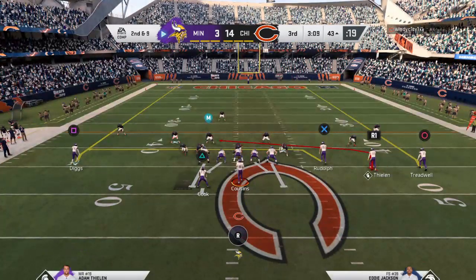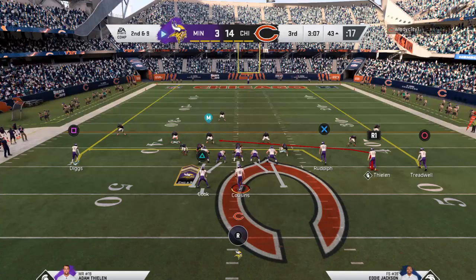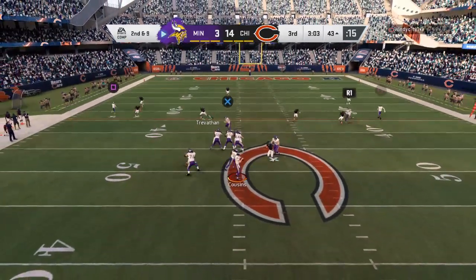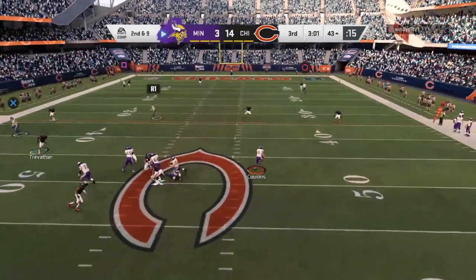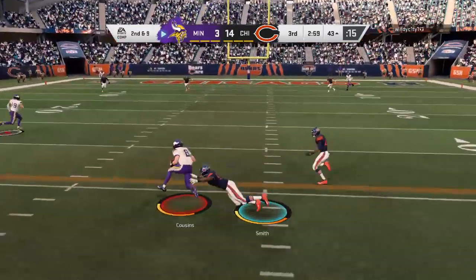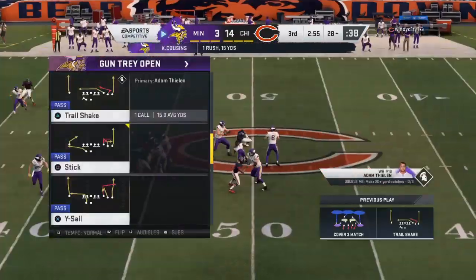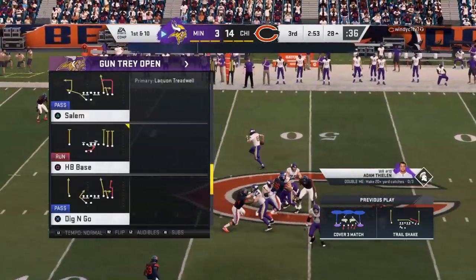Here's second and 9, just a yard on that last run. Now Cousins, eluding the pressure right. He's got the first down here inside the 30. 15 yards on the play, first down.